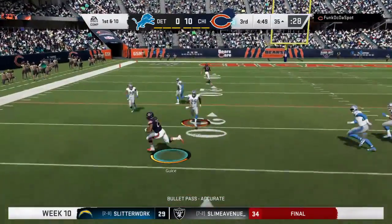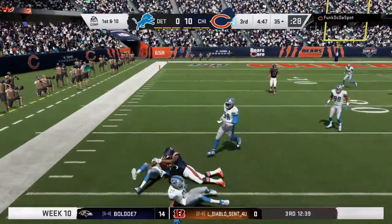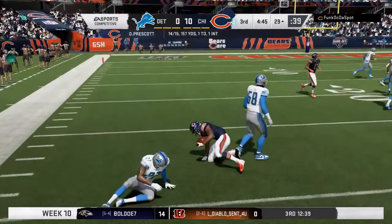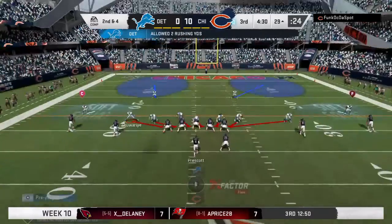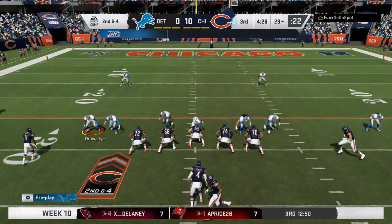Well, they've said they believe in him. That's being tested right here. And he'll work it inside the 30 to the 29-yard line. That's it, baby. 6 yards was the pickup on the last completion, so here's 2nd and 4.